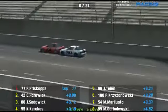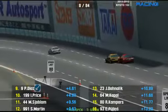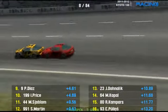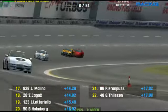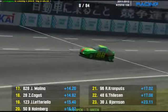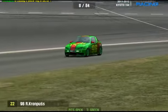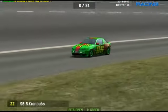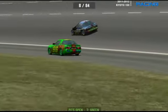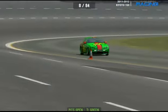Silblom in 11th, working with Stephen Martin. Donalik alone, then Capel and Campas coming up. Both of them have been involved in incidents already. Kronpush spun, but we keep it green. He's on the apron. We keep it green. Especially for both leaders, it was lucky that he kept the car in the right direction after the spin.